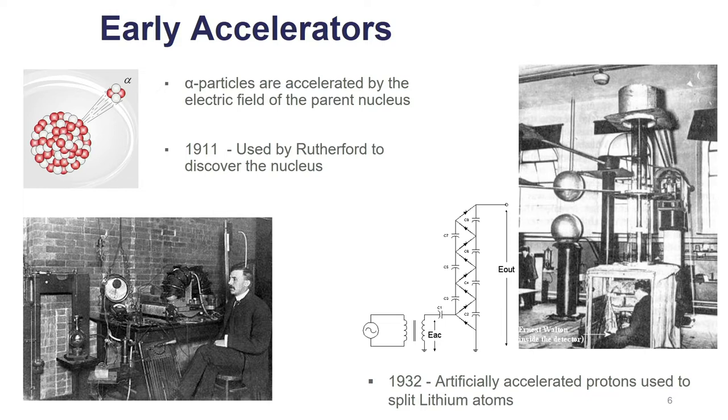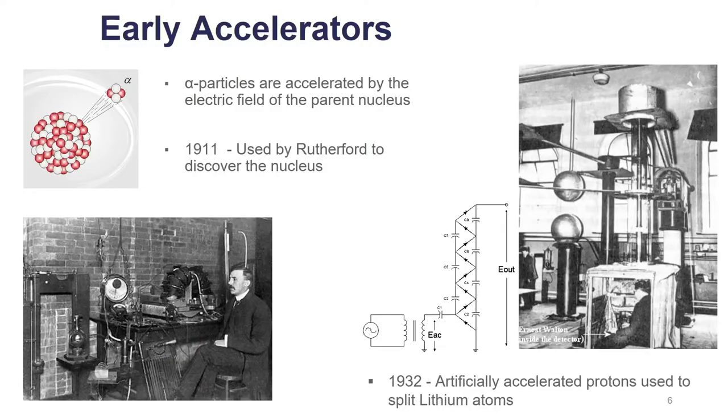And that was enough. So what they did, they accelerated protons to 6 million volts and bombarded lithium atoms with them, essentially doing this process in reverse. They fired particles into the nucleus, made it unstable, and it split into two alpha particles. So this was the first artificial, man-made splitting of the atom, and won them the Nobel Prize.